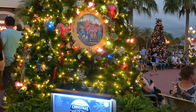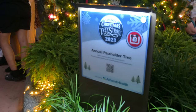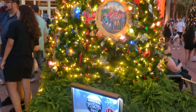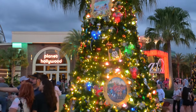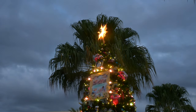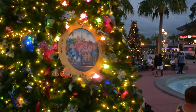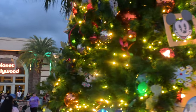All right, our third tree, we have the Annual Passholder tree. There it is. Oh yeah, it's got all the stickers. Yeah, that's nice. Picky up there. Yep, the stickers.